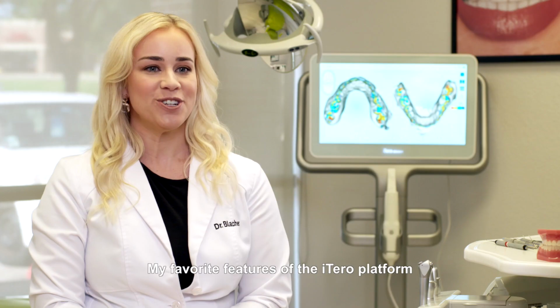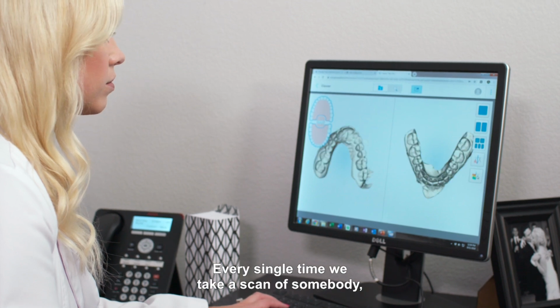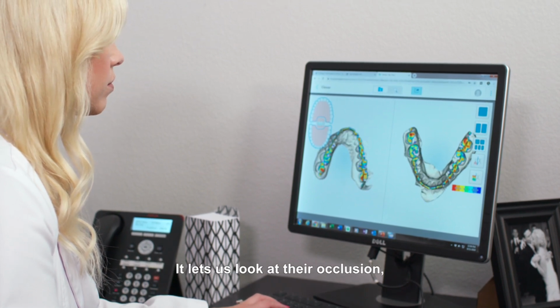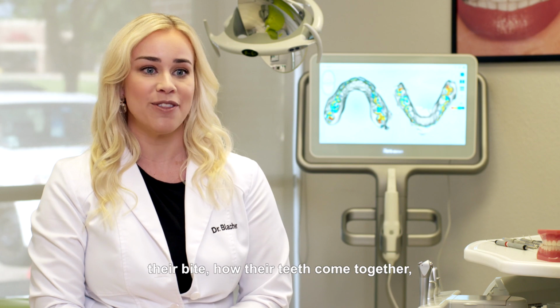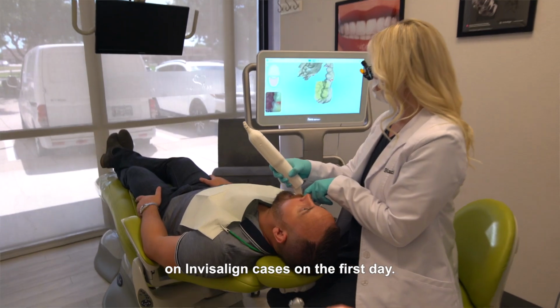My favorite features of the iTero platform starts with the occlusogram in the viewer tab. This is my go-to. Every single time we take a scan of somebody, this is the first thing I pull up. It lets us look at their occlusion, their bite, how their teeth come together, and really opens the conversations for talking about Invisalign. Once we talk about Invisalign, the outcome simulator speaks for itself. This is how I get so many patients to close on Invisalign cases on the first day.